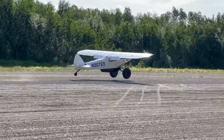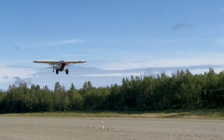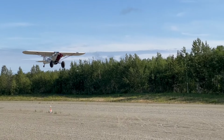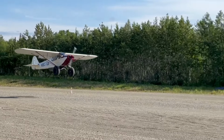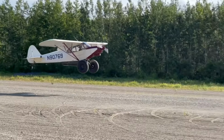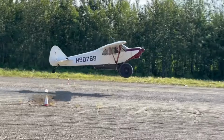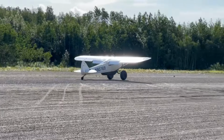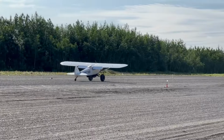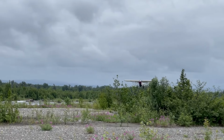I actually dropped my nose a little bit. I felt like I was getting a little too slow, and instead of adding more throttle, I dropped the nose, which changed my whole touchdown point. This kind of flying is so delicate. Change your deck angle a couple degrees or move the throttle 2 millimeters, and sometimes it feels like you can blow the whole landing.